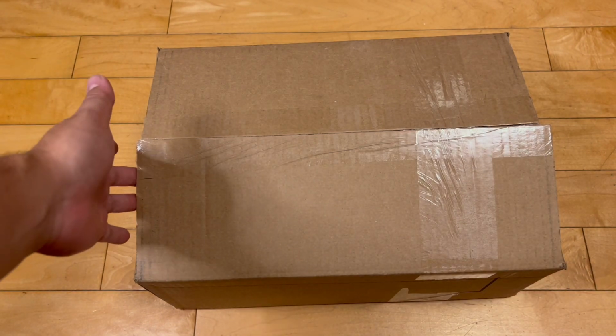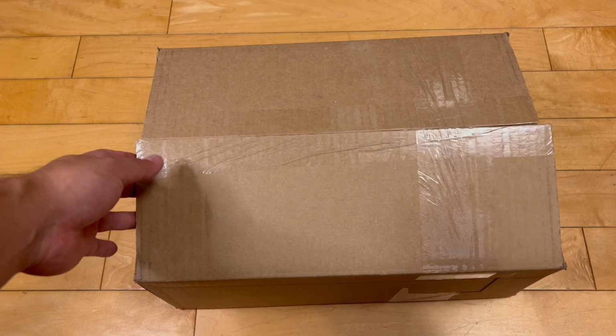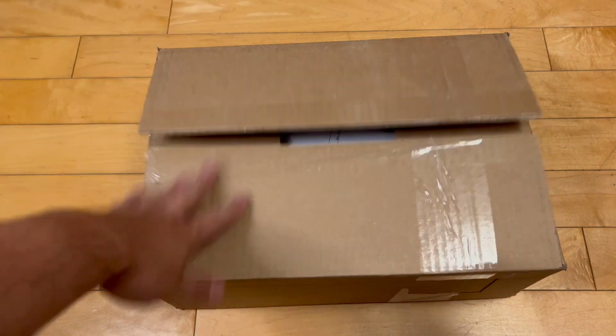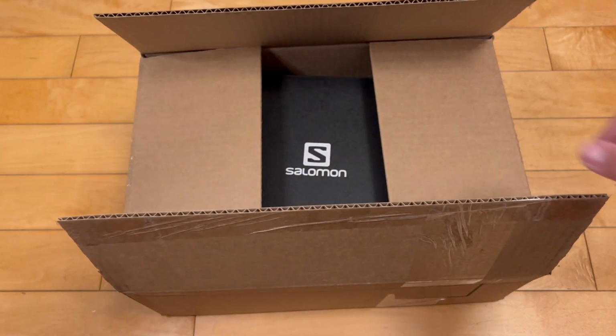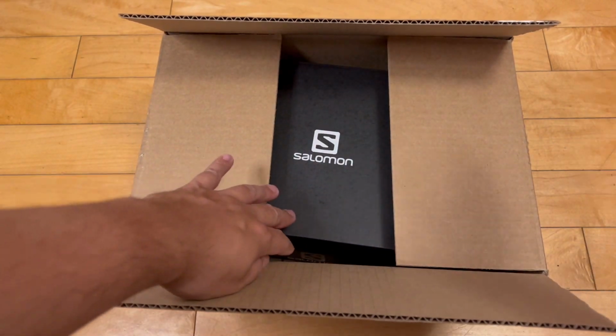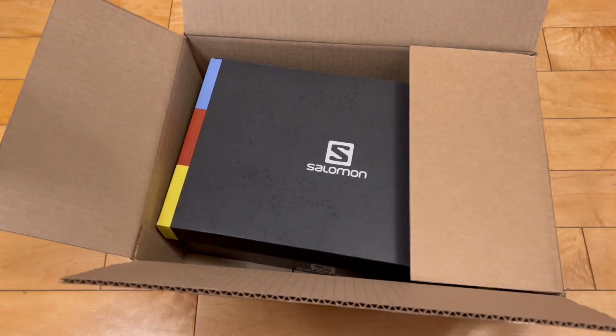I was lucky to have got these because right before this video, I've had these now for a few days. Well, I mean, I ordered them like a week ago or whatever. Already sold out in this colorway. So definitely fortunate to have come across these on the website, and snagged them before they sold out again.